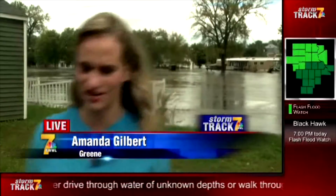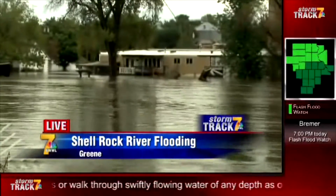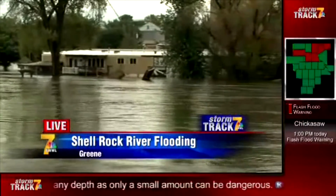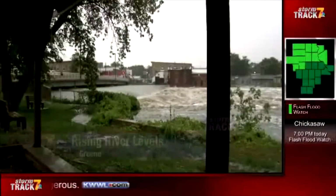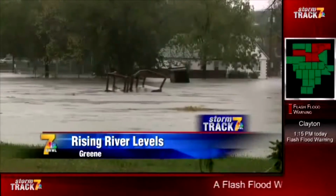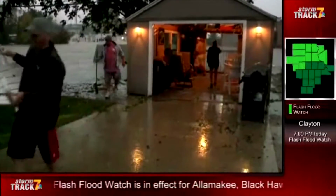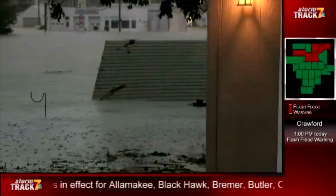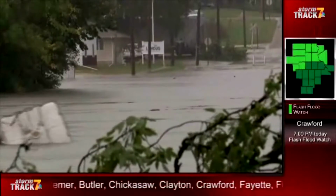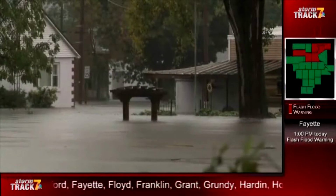Now, I'm going to step out of the way here so you can see this. This is Shell Rock River, and all morning it's been just spilling into roads and backyards, homes and businesses. Now, take a look at this video. As you can see, a lot of debris has been floating by in the river. I've seen everything from what looks like a large dock to large branches to a big storage bin. Now, I've been speaking with Butler County Emergency Management and the Butler County Sheriff all morning. They say some people did have to be evacuated this morning. Around 80 homes have been impacted by the water.